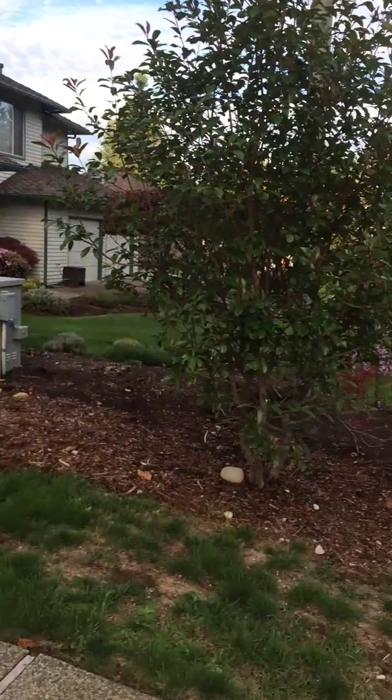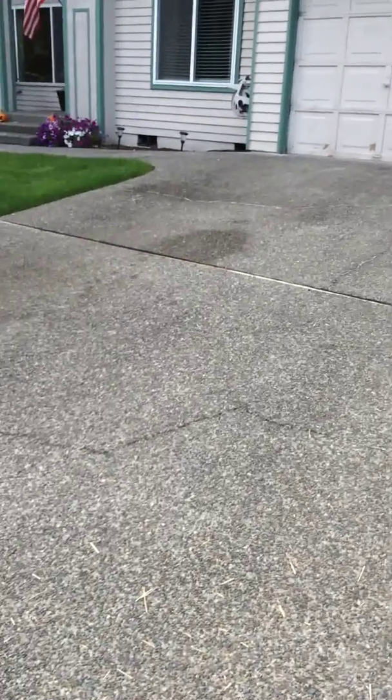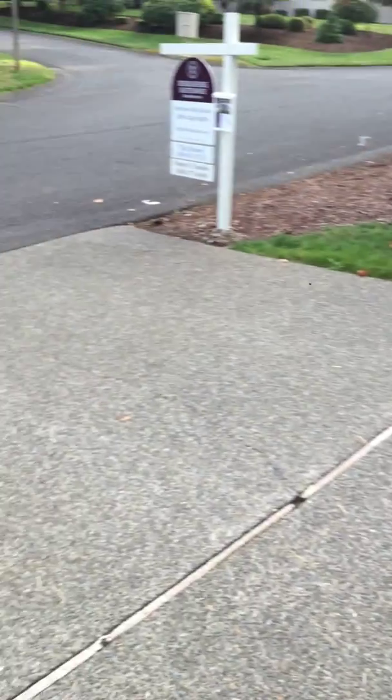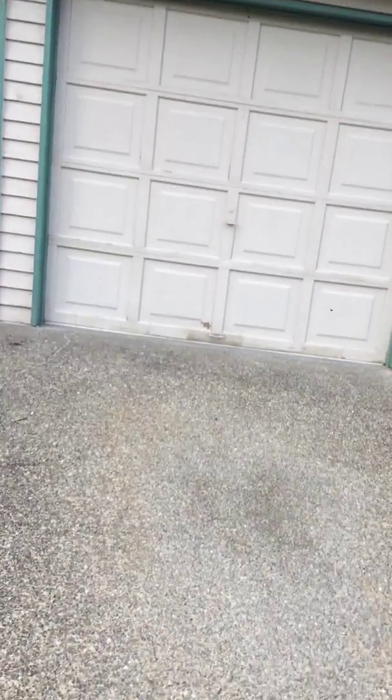Obviously this isn't all yours, but you get just about half of that. Nice driveway. It's kind of slanted. You're a little bit up off the street here. The garage door paint could use a little bit of help.